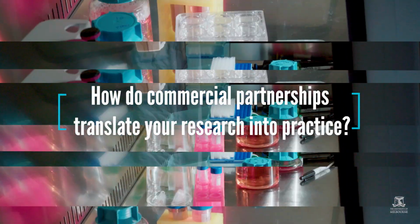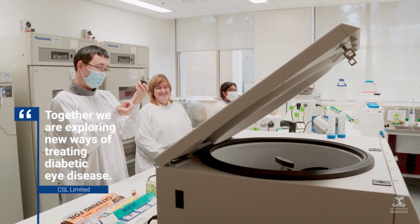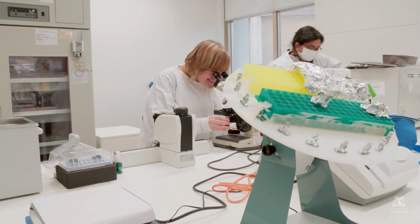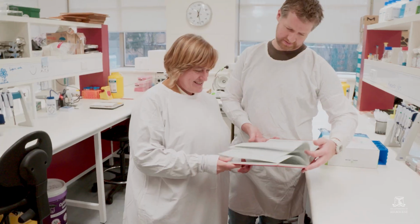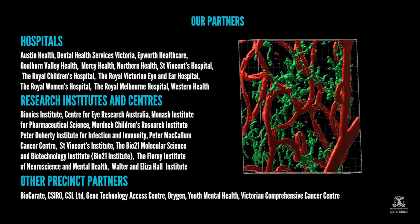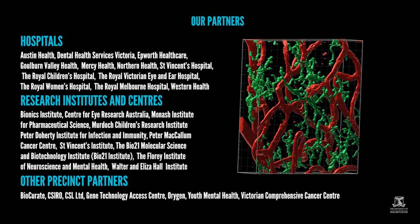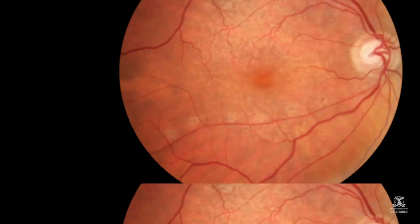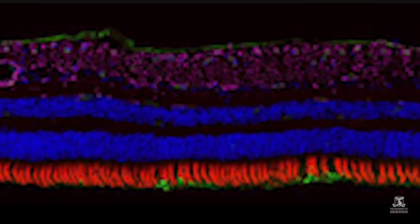We have a reputation for not only understanding the mechanisms of eye disease, but also in the preclinical models that can be used to understand those diseases. Biotechnology companies come to us, we test their therapies and determine whether they're safe, and these are critical steps in the pathway to getting a therapy into patients. The knowledge that we gain, we impart to our clinical colleagues, and that actually improves the way patients are managed. The important thing is not just to understand mechanisms of disease, but it's really to use our discoveries to improve people's lives.